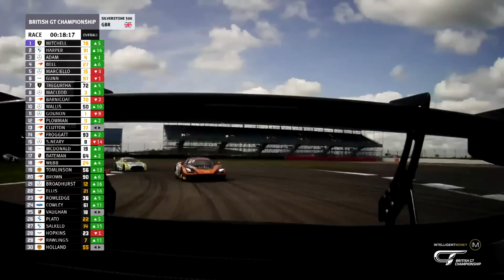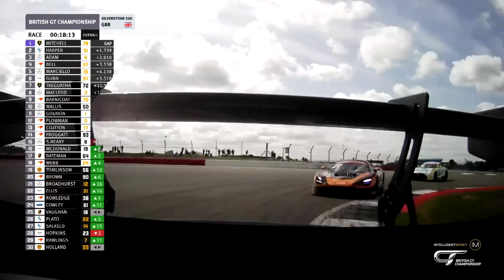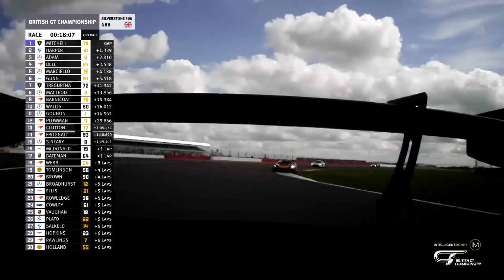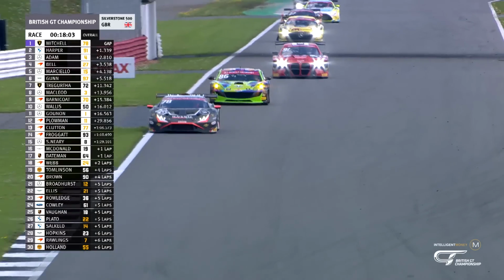He's dropping away from the leaders. He's got that little bit of something hanging loose from the front of the car, and now he's got a stop-go penalty to serve as well. That will release Rob Bell and Raffaele Marcello behind him, but I think really the damage is done as far as them catching Harper goes, because Dan Harper has gone in the middle sector of this lap, though.